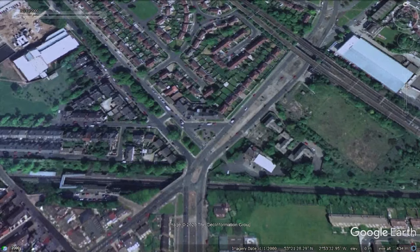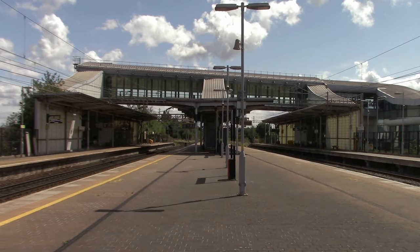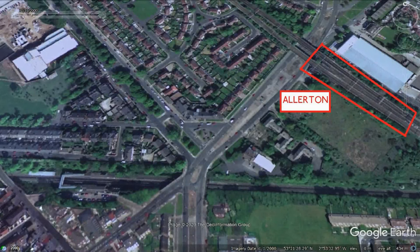Our next map dates from the 31st December 2000, and Liverpool South Parkway doesn't exist on this map because it used to be two different railway stations. The platform that I'm filming on today at Liverpool South Parkway used to be Allerton Station, opened on the 15th of February 1864 by the St Helens Railway, who were extending their line towards Edge Hill, but the station was sited in the Garston area and was served by an hourly Liverpool Lime Street to Manchester Oxford Road service until it closed on the 30th of July 2005.